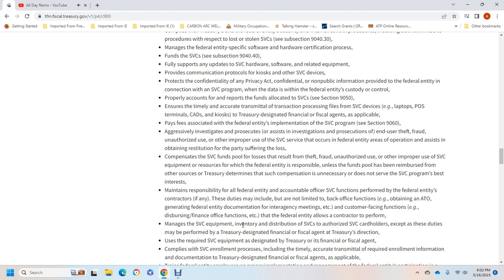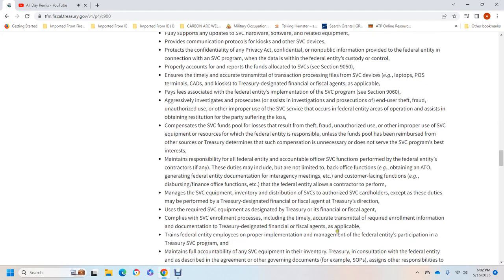The federal entity maintains responsibility and accountability with the office of the stored value card function for the performance of the federal entity with its contractors, if any. The duties may include but are not limited to back office functions and customer-facing functions of the disbursement office of the federal entity. The federal entity also allows contractors to perform and manage stored value card equipment inventory and the distribution of stored value cards to authorized stored value card holders, except that these duties may be performed by a Treasury designated financial fiscal agent at Treasury direction.